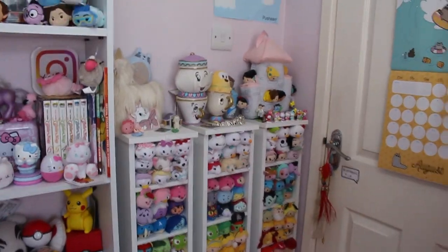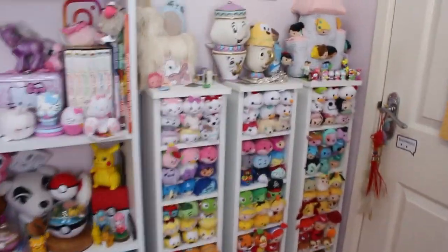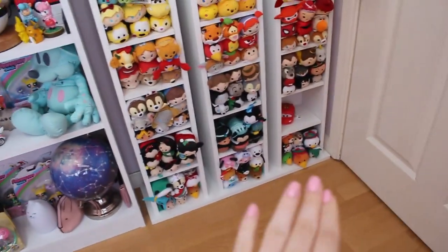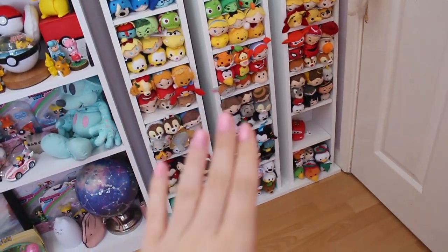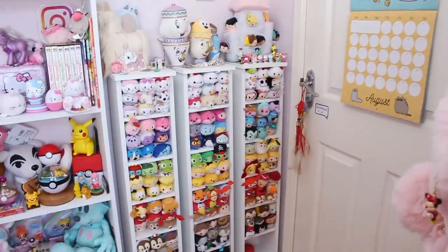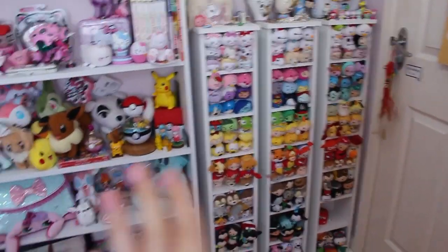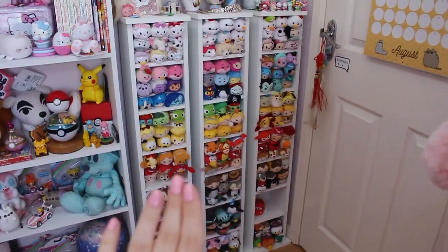Then moving on, this hasn't changed at all, I don't think. This is my Tsum Tsum collection. Let's just take a moment to appreciate it. I'm aware the bottom hasn't been done. They have been there since Christmas. I promise I will work on it soon. But this is one of my most favourite things ever. I'm an avid Simpson collector. I wish they sold them more. I'm always sad about it.